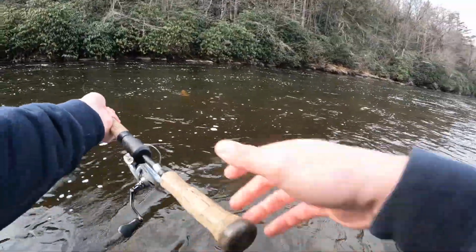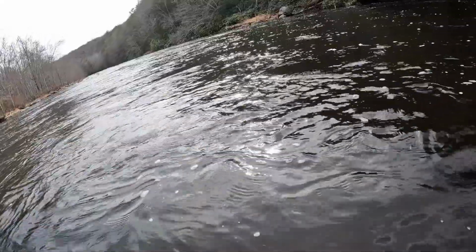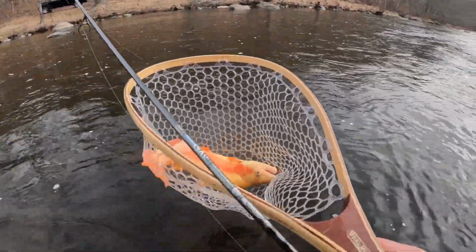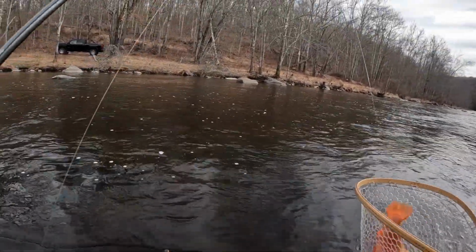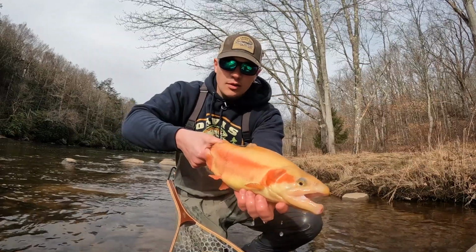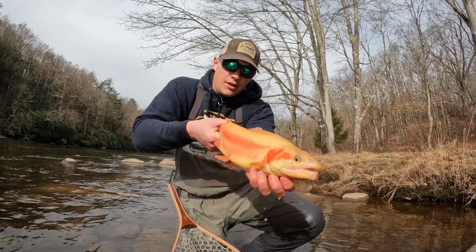Holy shit. Oh, yes. Woo! Woo, woo, woo. Oh my God. That thing, I was shaking because I thought that thing was going to pop off. Wow. Look at that thing. This is like a golden salmon. Wow, that's a fat one too. Beautiful fish. Heavy fish too. Really heavy. Nice little hook jaw. Awesome.